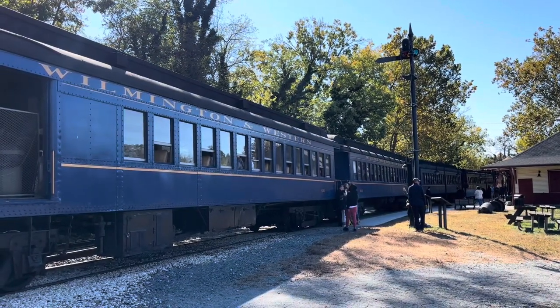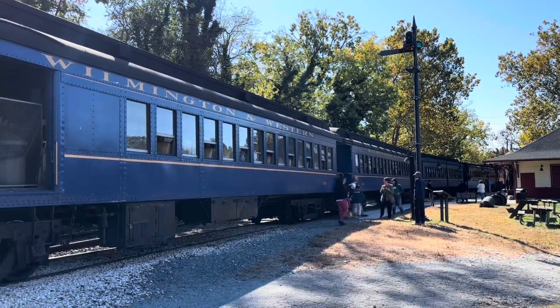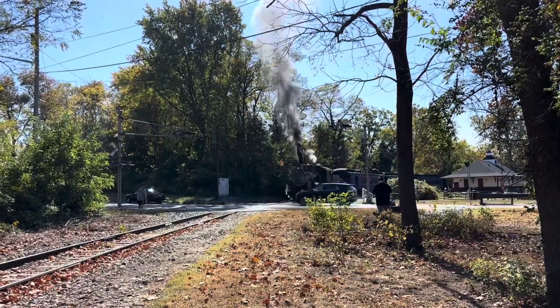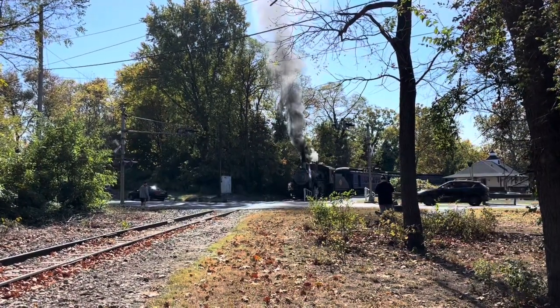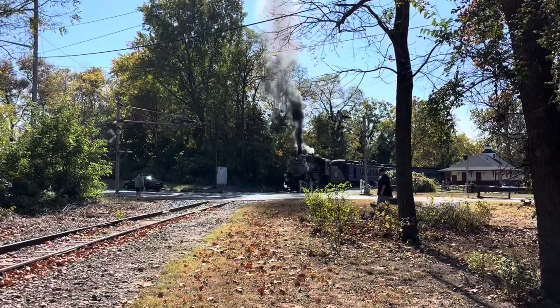The 12:30 p.m. trip out of Green Bank Station is now departing. We will be seeing this train from Green Bank Station up to the outskirts of Mount Cuba as they proceed on to the outskirts of Ashland and Yorkland before they're turning around and heading back to the station.